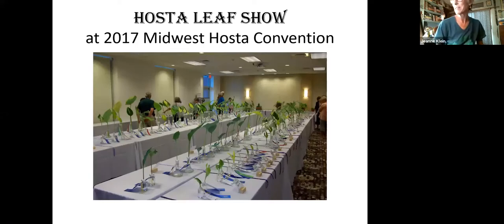My first hosta convention, I attended the Midwest in 2017. It was in Lenexa, obviously before COVID, and they had this fabulous leaf show. Everybody brings multiple leaves from all their different hostas, and there are all kinds of different categories for all the different kinds of hostas there are. There's this huge leaf show, and you can see all these leaves in little vials of water. Then there are, I think, 3 or 4 judges that go through all the leaves and decide which ones are first, second, third place, et cetera. And they make the awards.